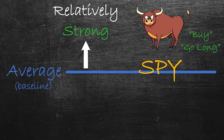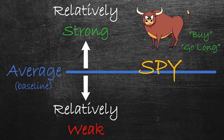On the flip side, if there are stocks out there that are actually below what the SPY is, that's a situation where you would call them relatively weak. Relatively weak compared to what? Again, that's where we need our baseline. Compared to the overall markets, and we're using the SPY to define the overall markets.